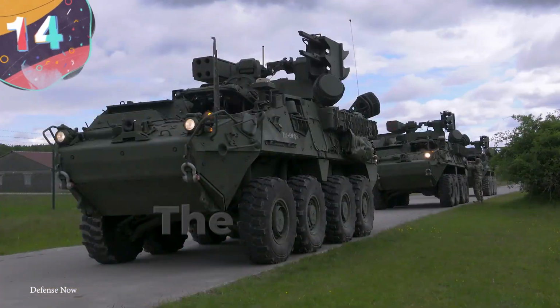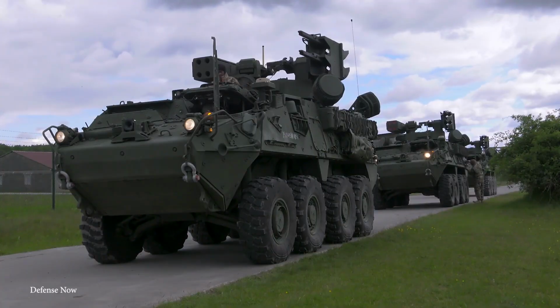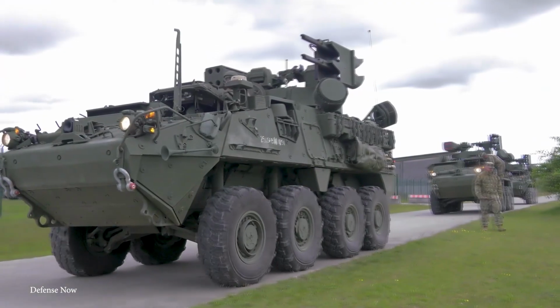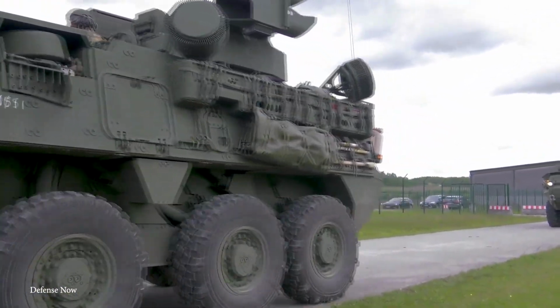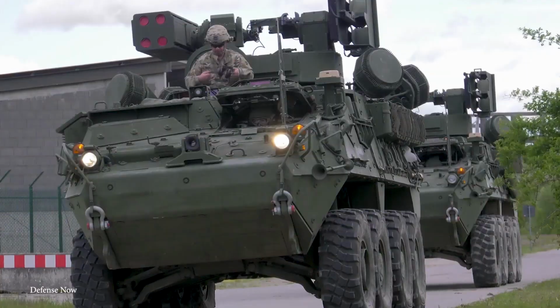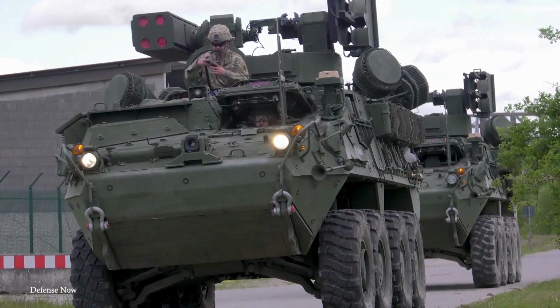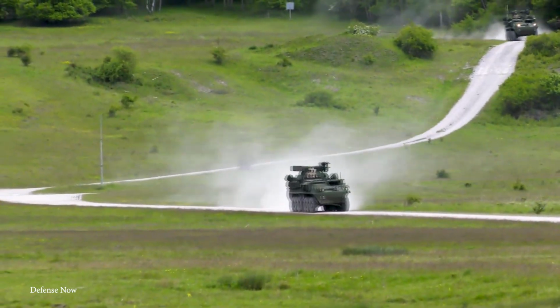Number 14. The Stryker. Upping the ante and raising the bar set by the JLTV is the Stryker. Bigger and better than our previous entry, the Stryker weighs 19 tons and fits 11 people, 9 troops and 2 crew members. The Stryker is specifically designed for versatility, and boy does it deliver. It comes in 10 different configurations for 10 different scenarios and can make the shift from a 4-wheel drive for the highway to an 8-wheel drive for cross-country and off-roading in a cinch. Doesn't matter where you are, the Stryker is coming to get you.